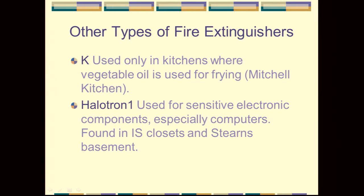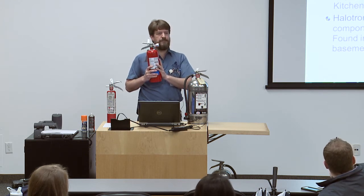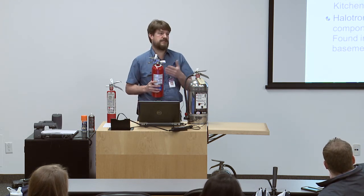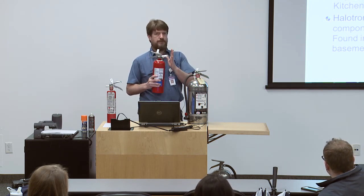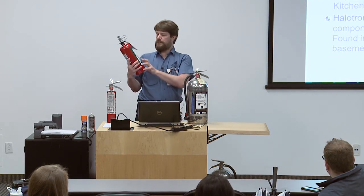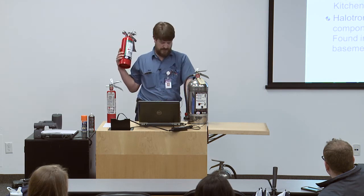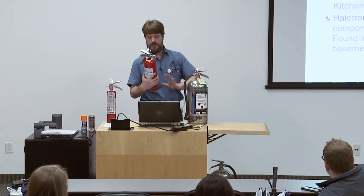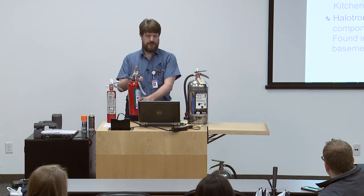And then we have Halotron 1. It's a class ABC. Looks like this. It has a particularly distinct nozzle, and this is for sensitive electronic equipment. This thing fires out. It expels its expellant very quickly, and it's over and done. So that's why we don't use it all over campus. It's also very expensive. It's only a BC, not for wood again, because like the CO2, it goes out really fast. But it's less harmful for mechanical equipment and sensitive electronics, so we use those on campus.